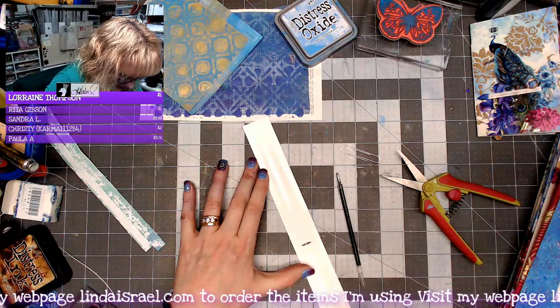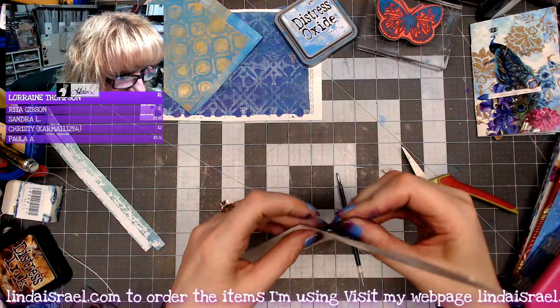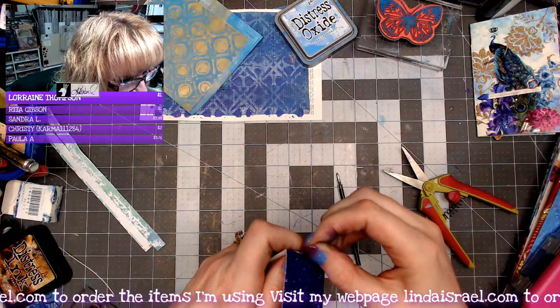All right, I'm just doing the same technique that I did before, putting the tape on here. Okay. Then I'm going to grab my paper clip.